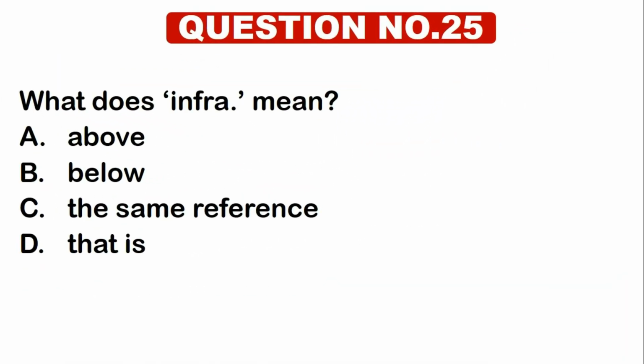Okay, question number 25. What does infra mean? A, above, B, below, C, the same reference, D, that is. Correct answer is below. Infra means below.